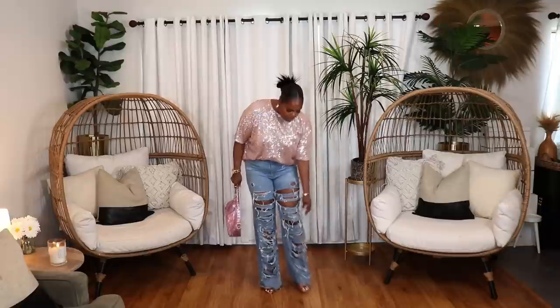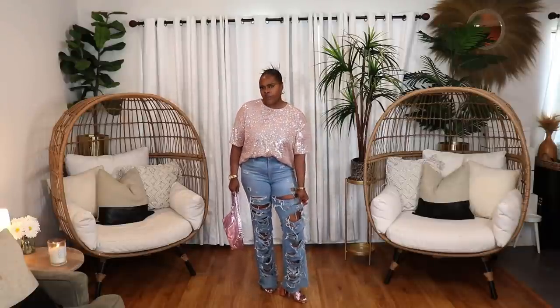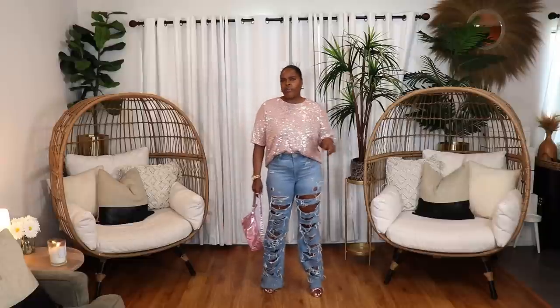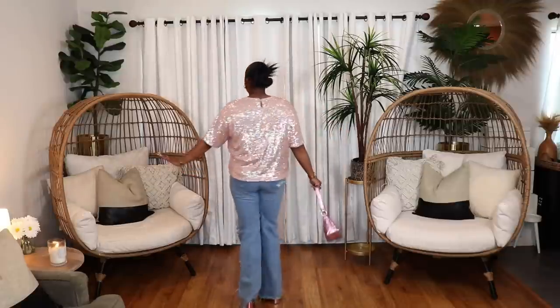I also threw on these really gorgeous metallic heels. Those are from, I think, the Bloomingdale's outlet, and they are by the Bloomingdale's brand. And I just threw in a little metallic pink bag to kind of go with all the pops of pink. So yeah, super cute outfit. Like I said, love these jeans.